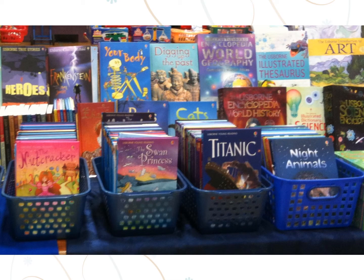This is another way of making good use of space. You can buy these little plastic boxes at the dollar store, and you can use them to put in all of the small books like readers. People will flip through those and take a look and see what titles are behind. You can see what a small footprint they take up. They're really a great idea and very economical as well.